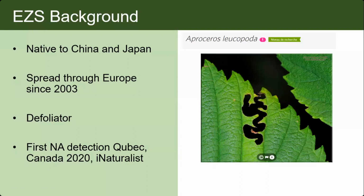And this photo here on the right-hand side is actually the iNaturalist submission of the very first detection of zigzag sawfly in North America. This was found in Quebec, Canada in 2020.